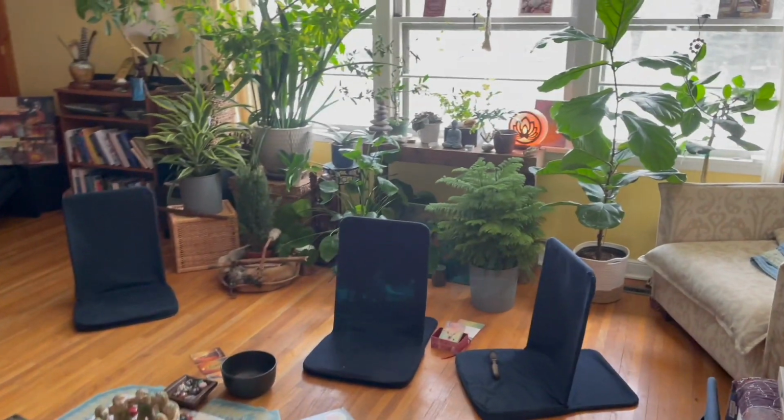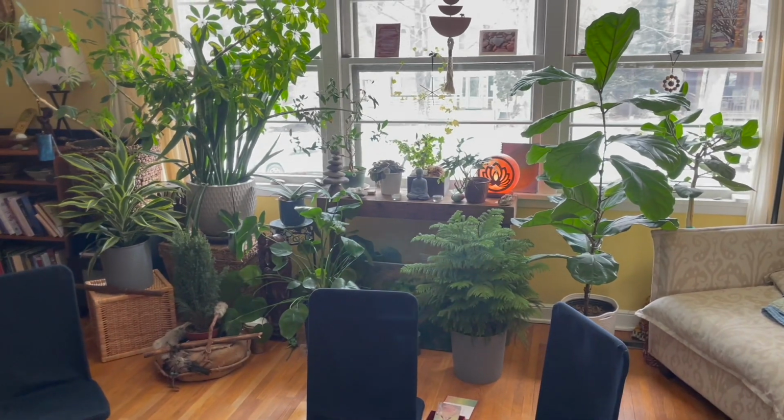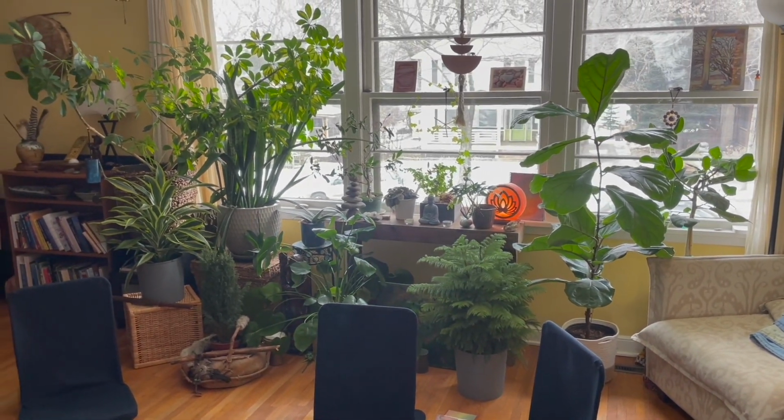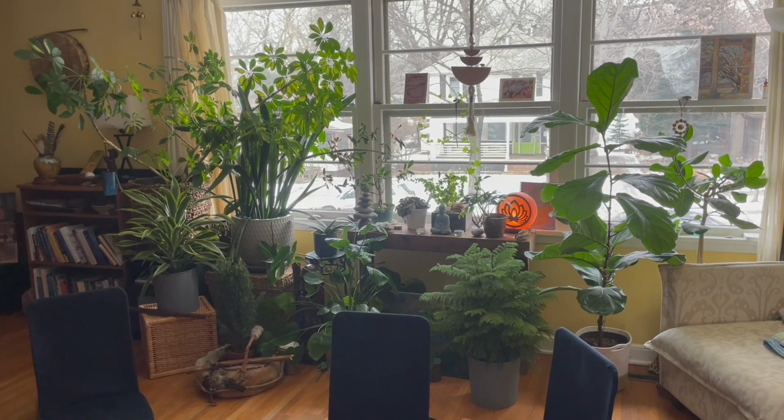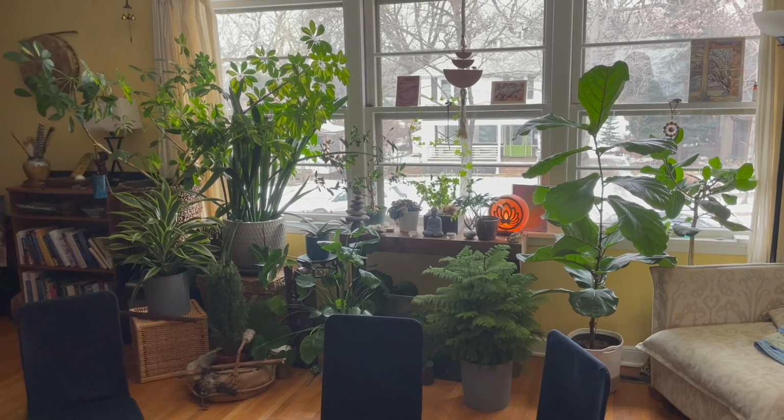This is kind of our living room setup. These are an assortment of plants that we have here.